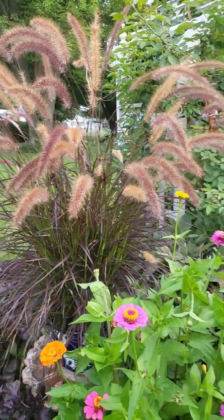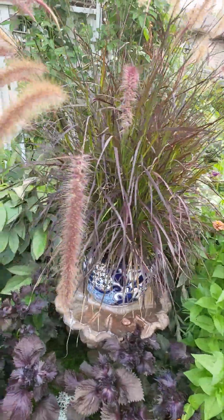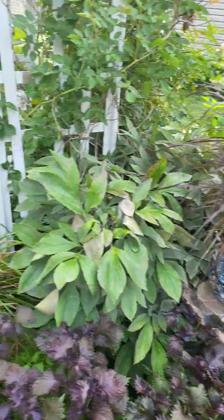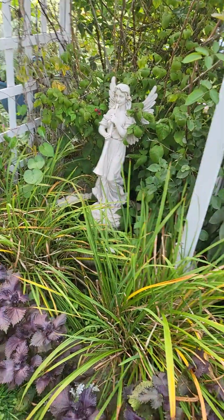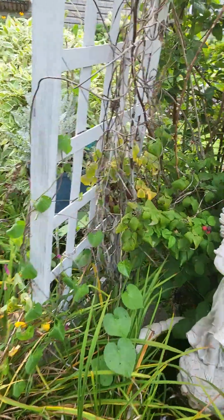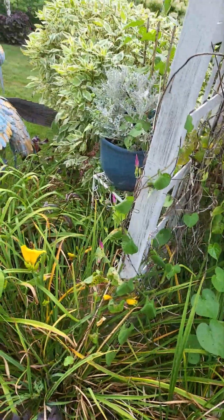And my grass. This is a cement piece I found on the curb up here. I love free stuff. Even this little fountain here too, which I don't use as a fountain, I just have water in it. But I got that free up here on the curb. And there's some more raspberries still coming even. I'll have to pick them and eat them when I'm out here and hungry.